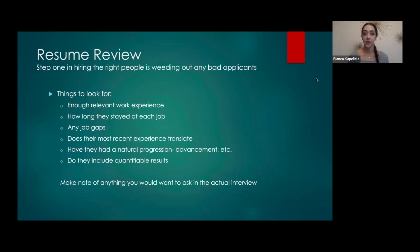Something that can set apart a really great candidate from a bad candidate is what they were doing most recently. So what they're doing most recently, is it translatable into what I'm going to be having them do? And how is that transition going to go, right? So maybe they have done this role in the past, but for the last 5 years, they haven't done it. And so, just keeping those things in mind based on what you're going to need.